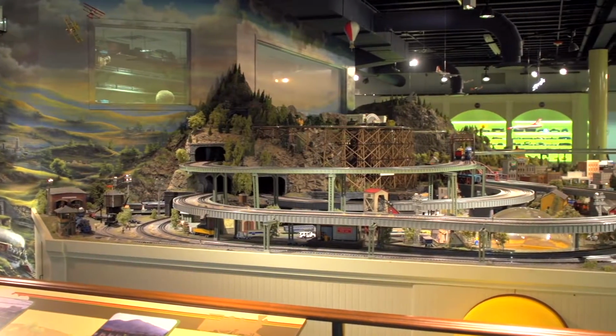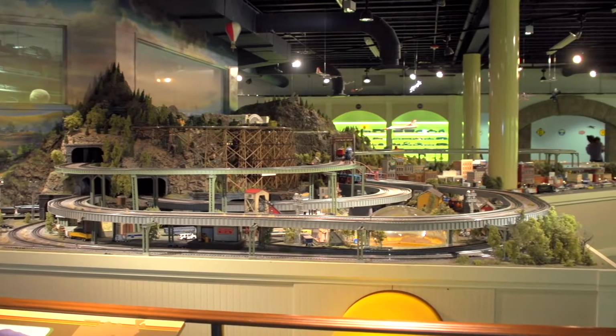I designed the train layout. Every couple of years, the city sends me up to MTH Trains in Columbia, Maryland for their train service repair school, which is a 3-day in-depth course on how to repair and maintain their trains.